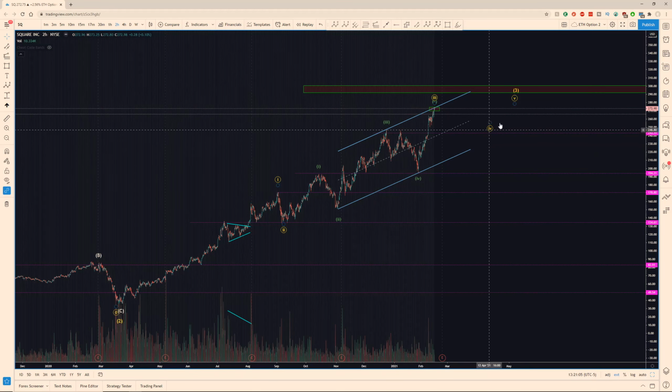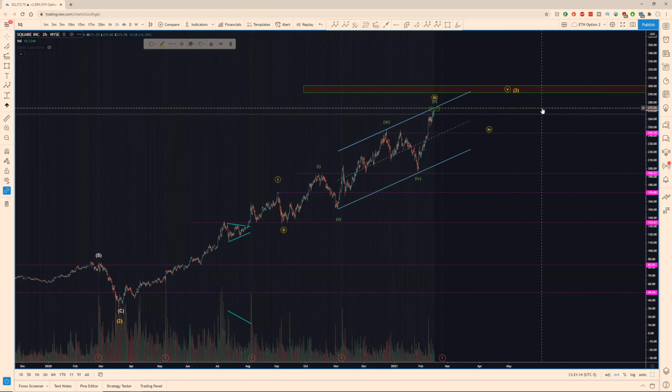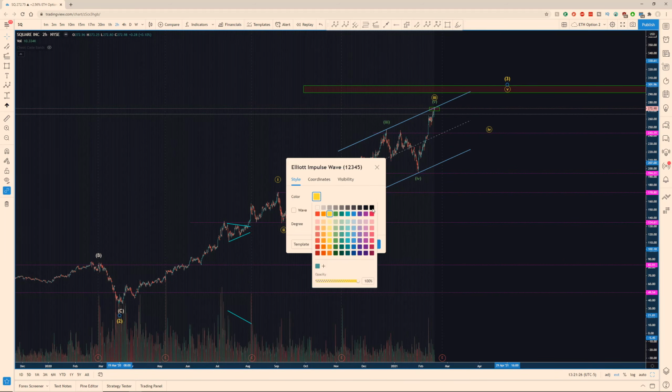Now, one of the cool things that we actually see here is that if this is the yellow third wave right here, we'll get this yellow fourth wave to come in afterwards and this yellow fifth wave up to put in new highs. This actually could line up perfectly with our even larger 1, 2, 3 that this yellow 5-wave structure is making. Let's change the color of the larger one to a reddish pink color here just to differentiate.